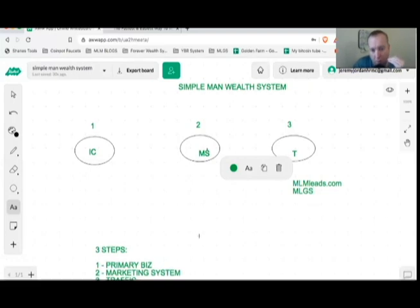So there's also a calculated measure here that I take, which is that these are not just three random pieces that I'm putting together. It's like, oh, why do I have to have a marketing system? Why do I have to have paid traffic?